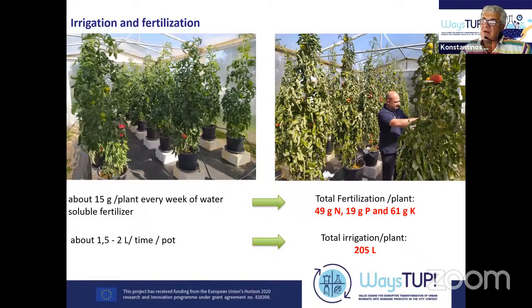You see our first greenhouse cultivation with tomatoes. It's like a small jungle in Crete. As you saw, the tomatoes grew very well, and we had a lot of high productivity. You see on the right side of this slide the fertilization we used and the irrigation we used over this first period from the autumn of 2020 to the early spring of 2021.